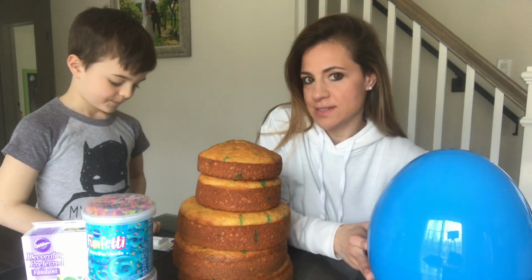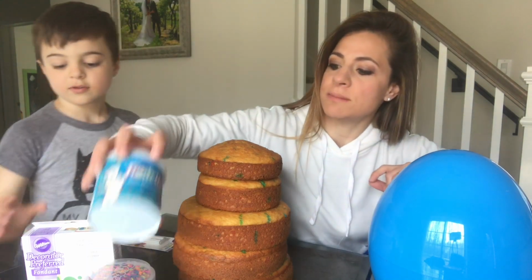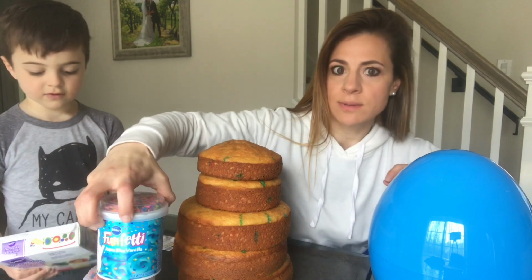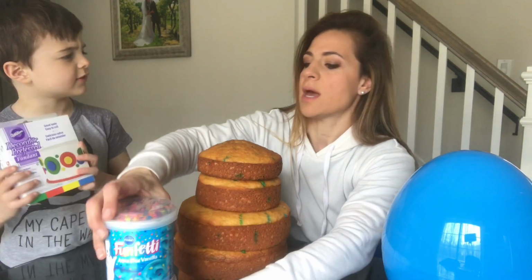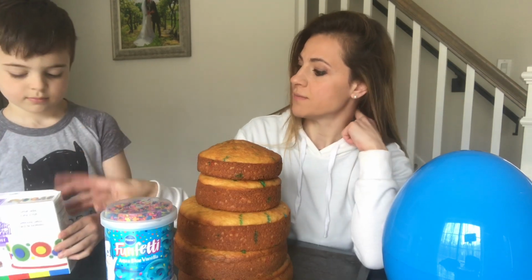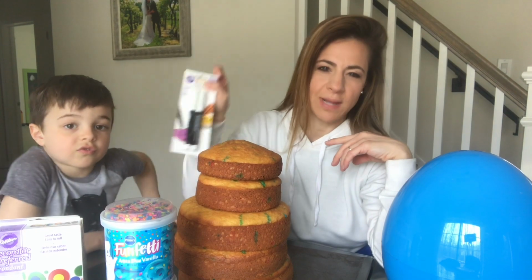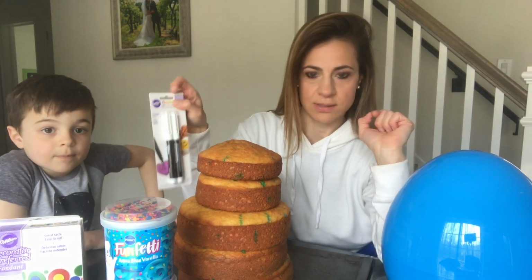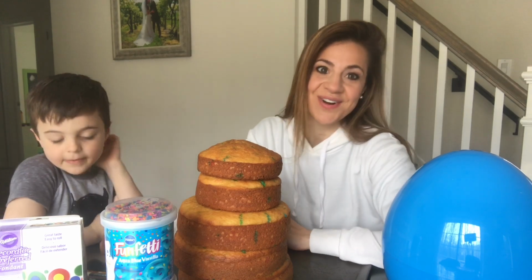Okay, let's show them the ingredients that we're using. We have some cake right here. We have some blue icing. Yes, we have some fondant for the words. And we have some black markers, edible black markers, so that we can outline some things, okay? So let's get started, okay?